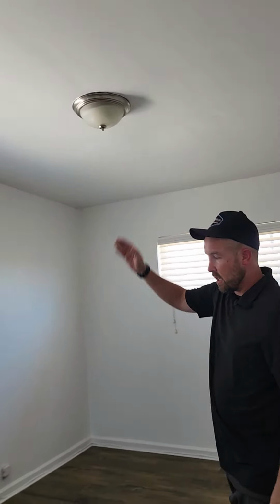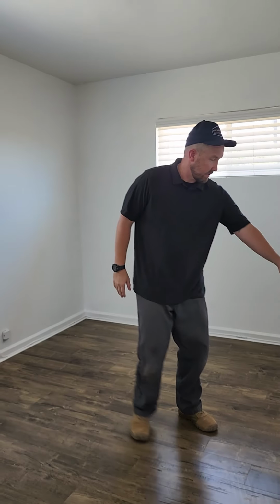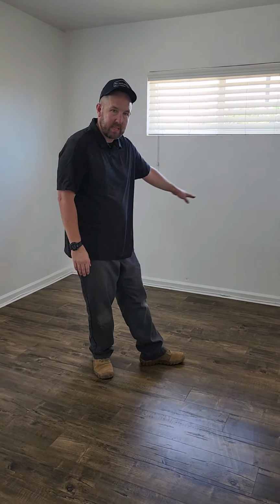You got good center lights in all the rooms, right? The outlets here. See how there's no outlet there? That's kind of what I was referring to. So you got one on each large wall, but nothing there.